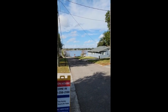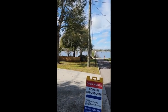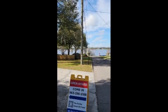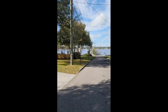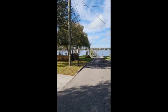There is beautiful Lake Elbert. This is a view from the driveway of my new listing, or my listing here at 1406 Drexel Avenue. If you look to the left of that strand of trees down by the lake is the lake frontage that comes with this property.